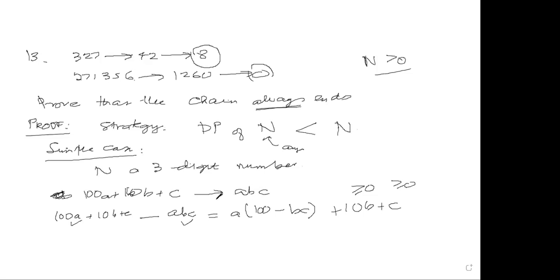This one here can't be zero, right? So A is strictly positive, right? That is positive. Now, what about this? Is this positive? 100 minus BC.